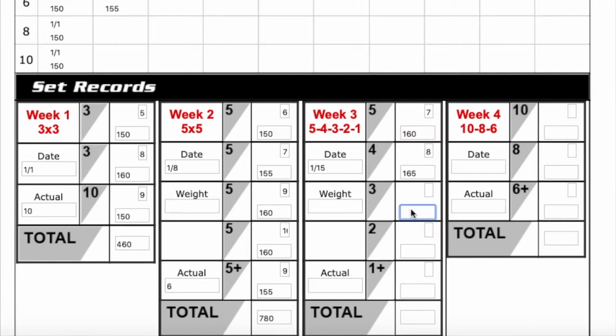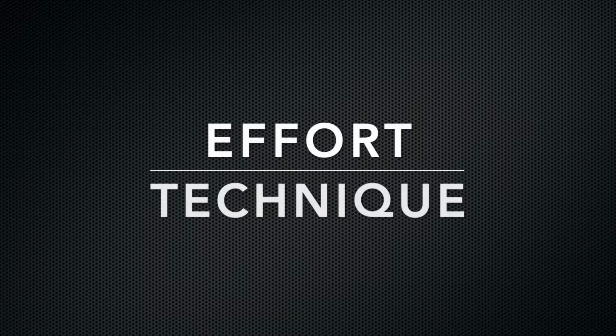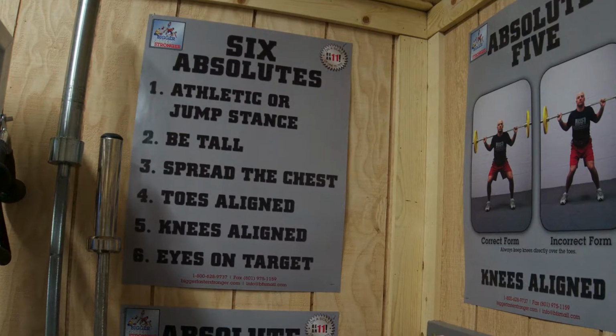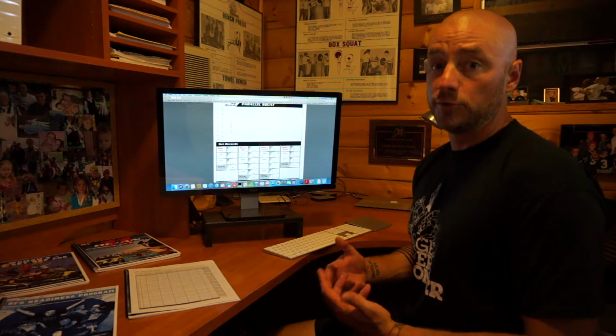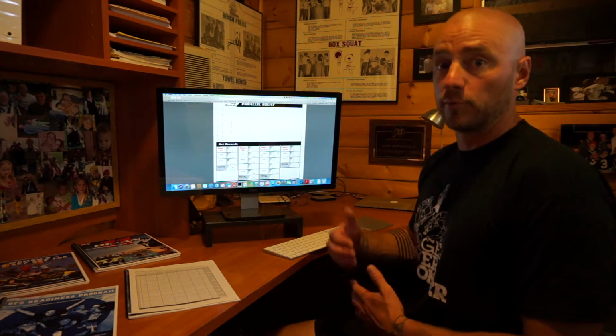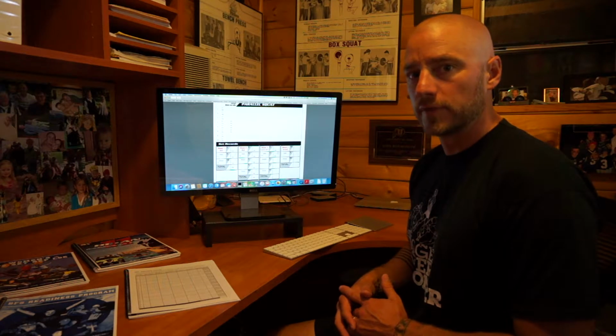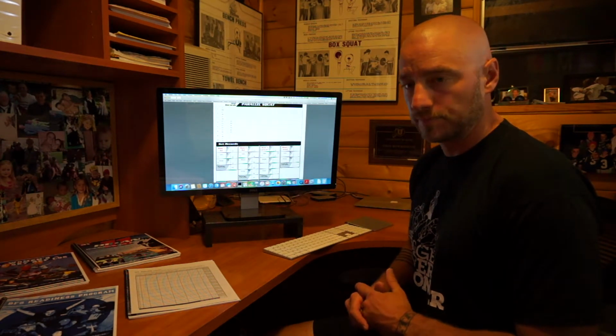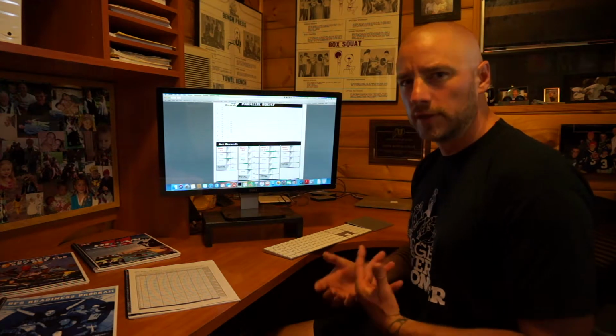Each set, he has a choice on his weight selection based on his effort and his technique. If his technique is perfect, based on the BFS 6 absolutes, he can go up, he can go down, or he can stay the same. And the reason we have those 3 options is because sometimes you do need to go down. By going down in weight and maybe doing more reps, you can still break personal records. So the goal here is not to always increase weight. It's not about the weight. It's about personal records and increasing athletic performance. That's the ultimate goal. So as we continue to train, he needs to be smart about his weight selection. And this first 4-week cycle is where they really learn how to record and how to make good weight selections.